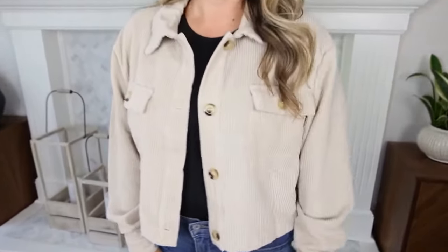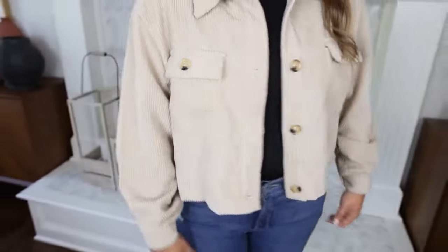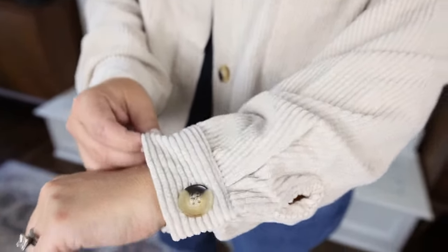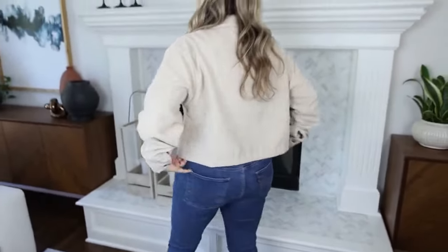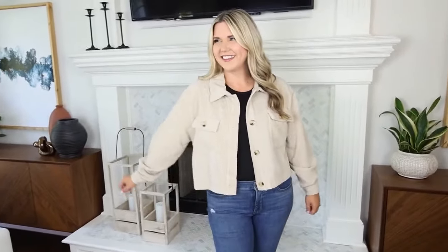Yes, cropped shacket. Perfect. So it's basically a corduroy shacket that is cropped just a little bit below where your waistband would be. I bought this last year. It's great for wearing, like, I have a black bodysuit on underneath this and jeans. But if you like that crop style, but you don't really want it to be overly cropped, I think this is cute. A lot more trendy than that longer look right now. So if you're into the cropped look, I think this is really cute.